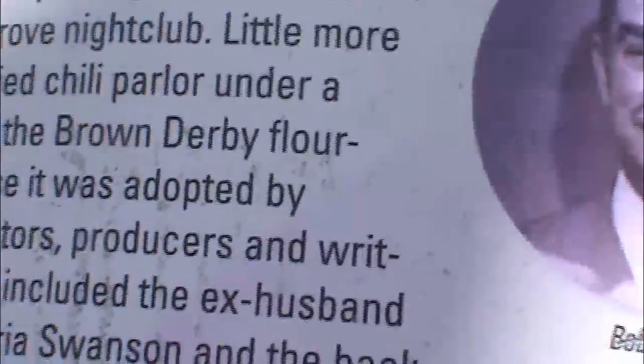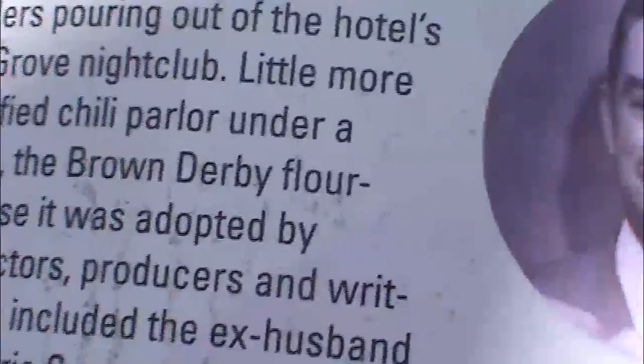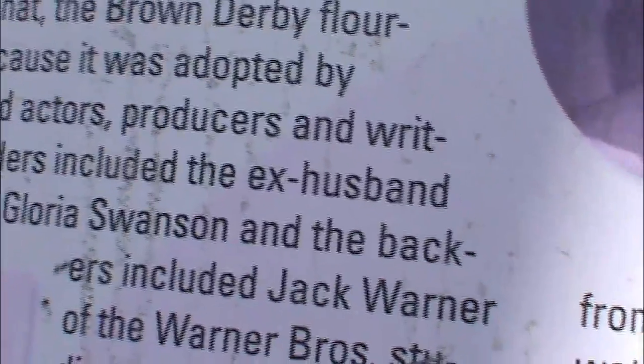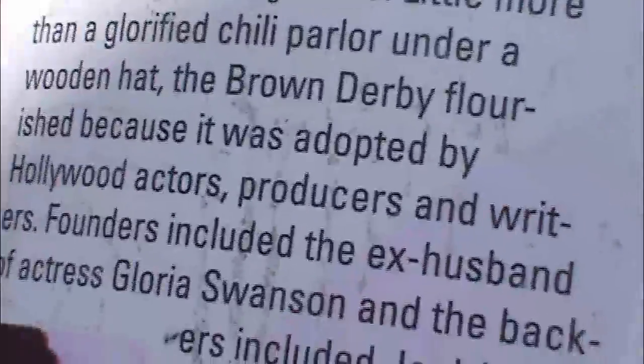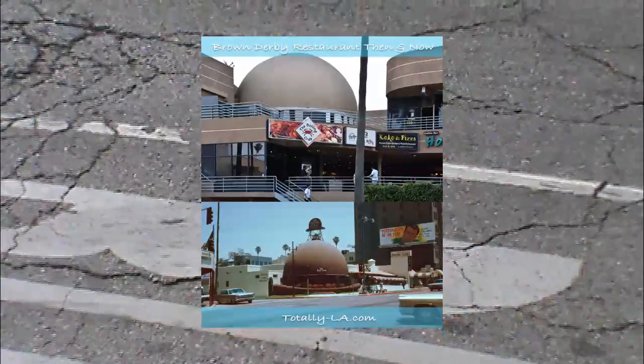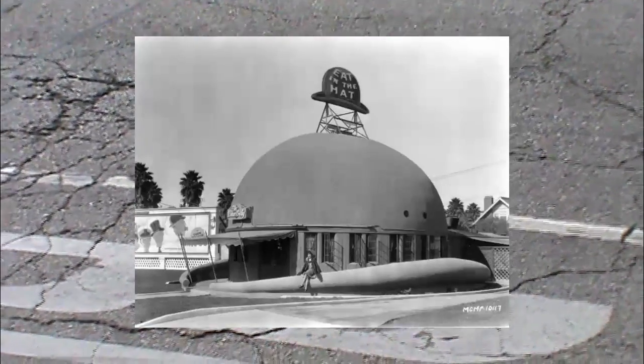The Brown Derby. Chili parlor under a wooden hat. When the Ambassador Hotel proved to be an instant success, the neighborhood added two other institutions that owed their presence to the hotel across Wilshire Boulevard. The first was the world famous Brown Derby Cafe, which opened in 1925 at 3427 Wilshire Boulevard. It catered mostly to late night revelers pouring out of the hotel's Coconut Grove nightclub, little more than a glorified chili parlor under a wooden hat.